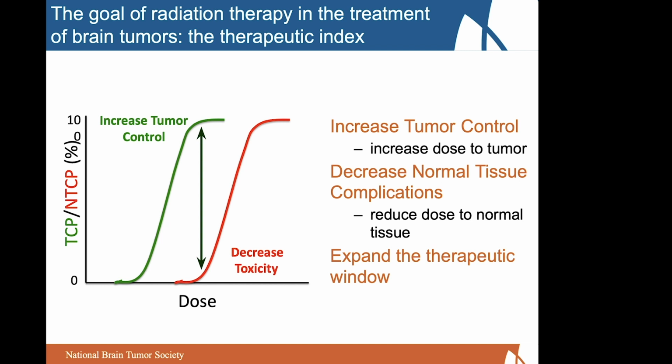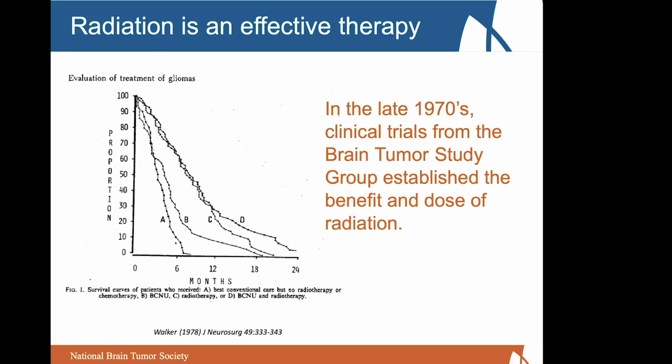So the first thing I'd like to remind everyone is radiation has been shown since the late 1970s to be the most effective therapy for brain tumors. There were a bunch of trials, clinical trials, done back by a group called the Brain Tumor Study Group in the late 1970s, all of which showed dramatic improvements in patient outcome with the addition of radiation after the tumor was resected surgically. And at that time, the chemotherapies weren't very effective, so the addition of chemotherapy to radiation wasn't that helpful. So what do we treat?